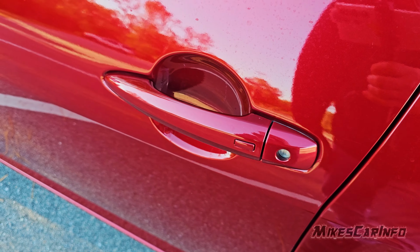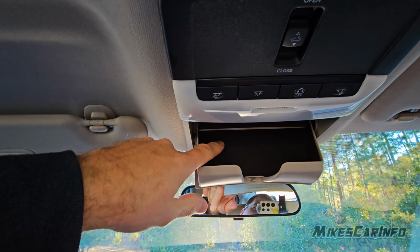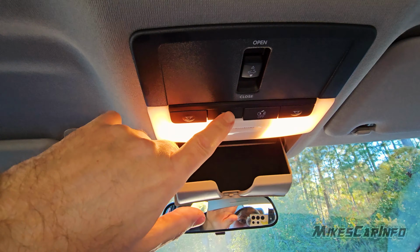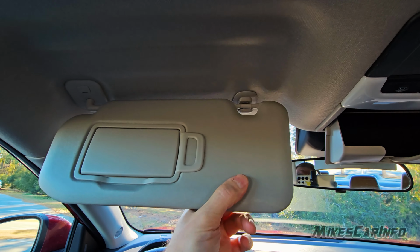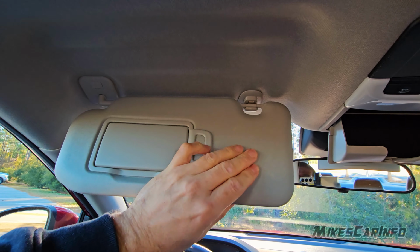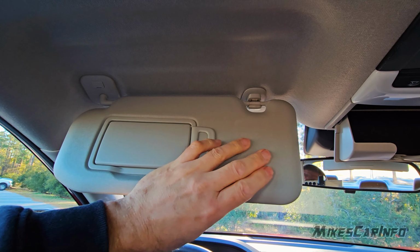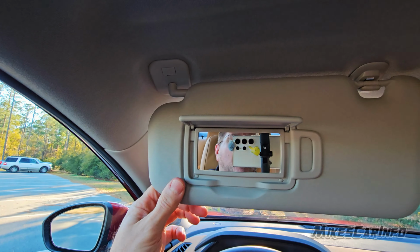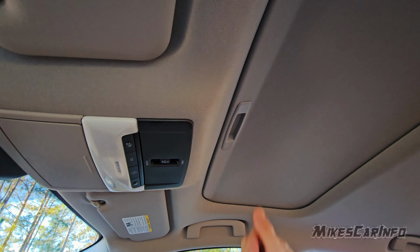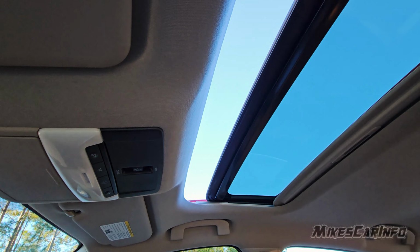Then there's a visible key location here on the driver's side. Above the mirror, there is a place to put some sunglasses. You have interior lights that turn on with the door, and sunroof control here. The visor is a vinyl type material. It matches the color of the headliner, but it is a vinyl material that's easier to clean when you're touching it all the time. A little clip there, mirror with no light. Sunroof does have a shade, and it goes back and it tilts and all that stuff.